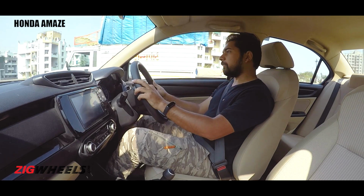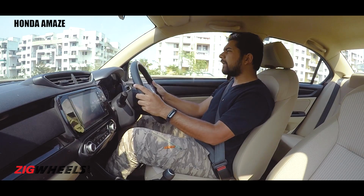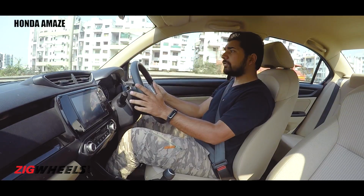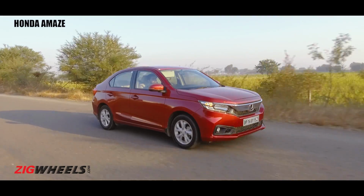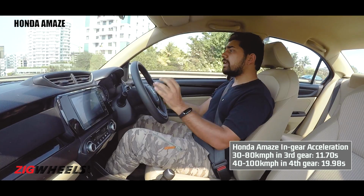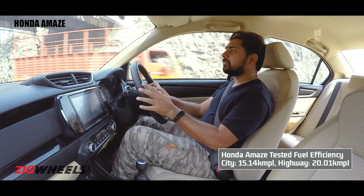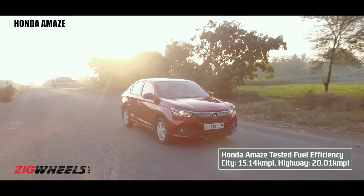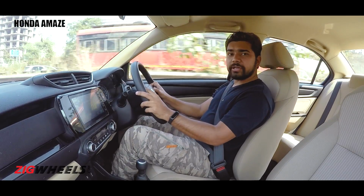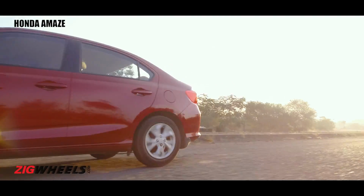And when we talk about performance, the expectations are always high from Honda's i-VTEC. But of late, our experience with the 1.2-litre engine has not been so great, especially after driving the WR-V. And here in the Amaze, though the gearing is still tall, it does feel more lively than the Aspire and does offer better city drivability. And although the performance from the engine does feel adequate, the driving experience on the other hand is taken down a notch by the slight vagueness in the steering wheel, a notchy gearbox, and a slightly heavy clutch compared to the other two cars.